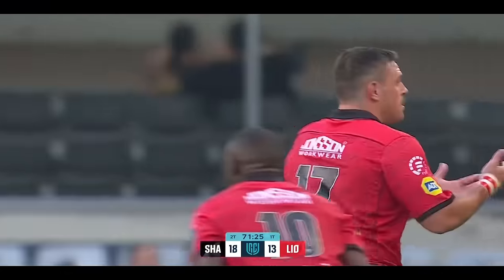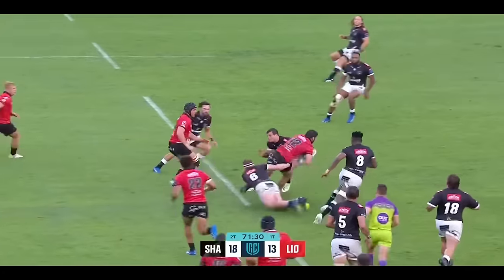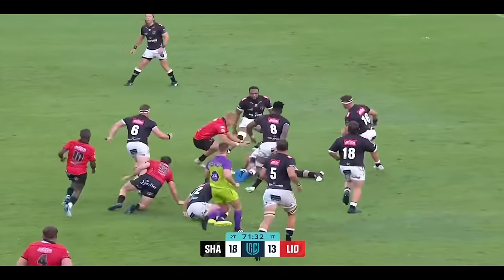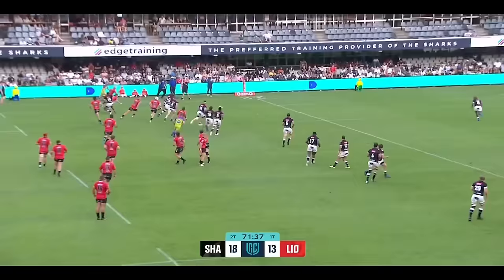So still down here in Sharks territory. The Lions win the line out though. Quickly taken, and this time they get it right. Marius Lowe with the offloading contact. The Lions flooding to the left. They think they can create an overlap here. They get it to Horn.